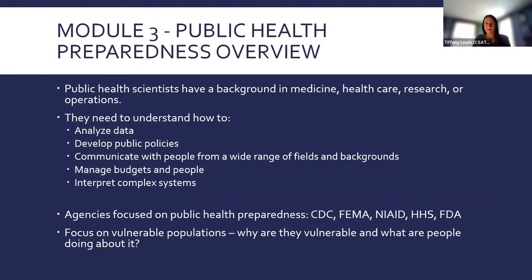So the final module is module 3. This module is focused on public health, and it goes through the thinking of public health scientists. They need to understand how to analyze data and develop public policies based on that data. They have to be able to communicate with many people from a wide range of fields, from scientists to the general public. They have to manage people and help them do these interventions. And they also have to think about interpreting complex systems. Obviously, with populations and humans there's huge complexity, because we can't control people and tell them what to do. So we have to think about all the possibilities and put that all together, thinking about the system, in this case the spread of the virus.